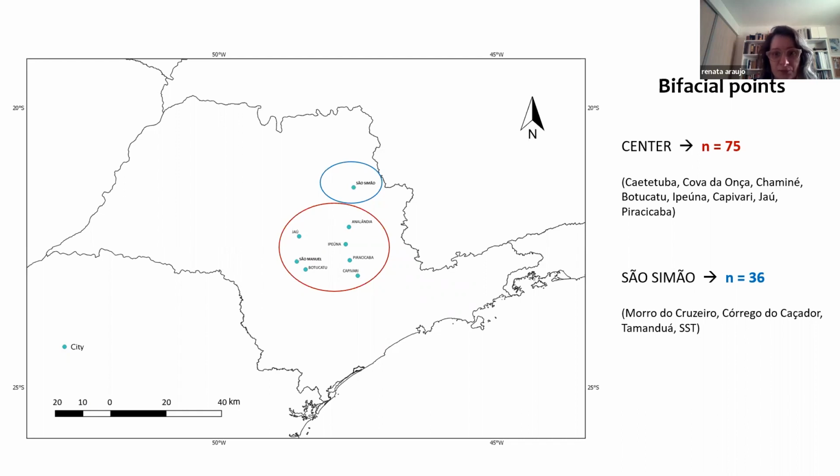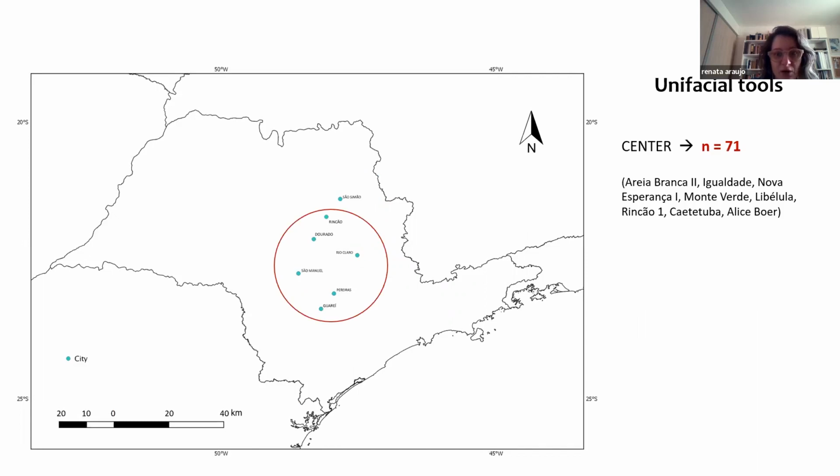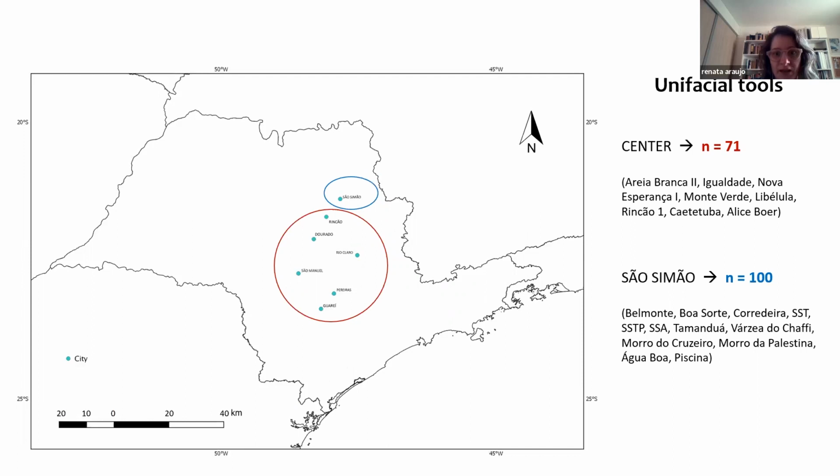points from São Simão. For unifacial tools, we analyzed a sample of 71 specimens from the center and 100 specimens from São Simão, totalizing 171 specimens.